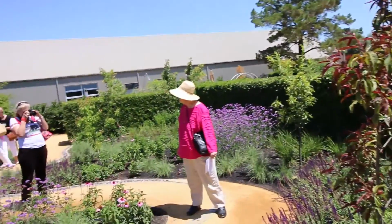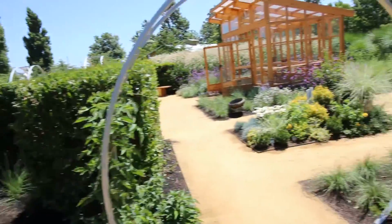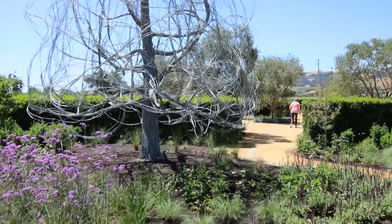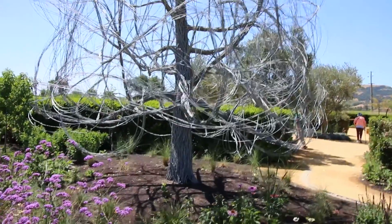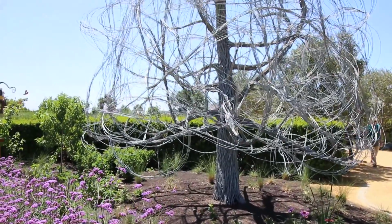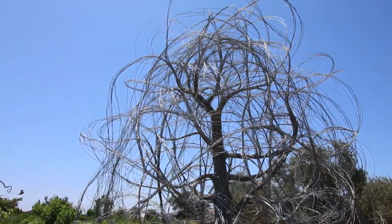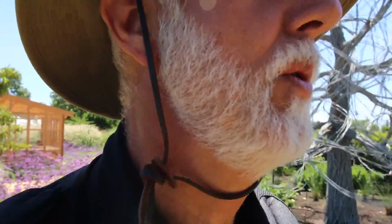Happy day. Now this is unique, isn't it? Look at that wonderful piece of art. Please don't pick fruit. Well, cool job with the wire. There's some up there. And so we'll meander down here a little bit.